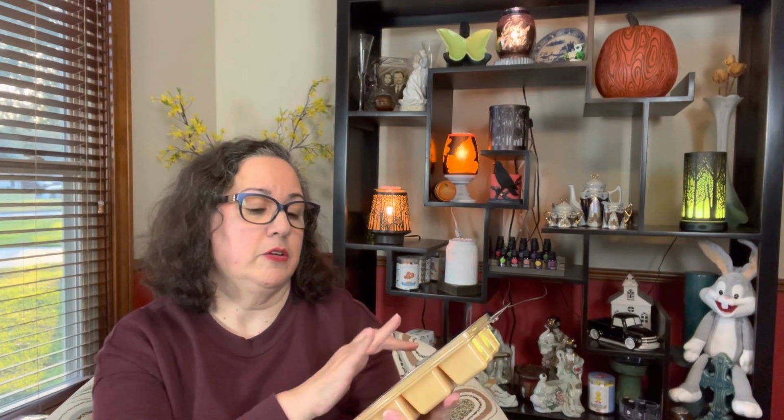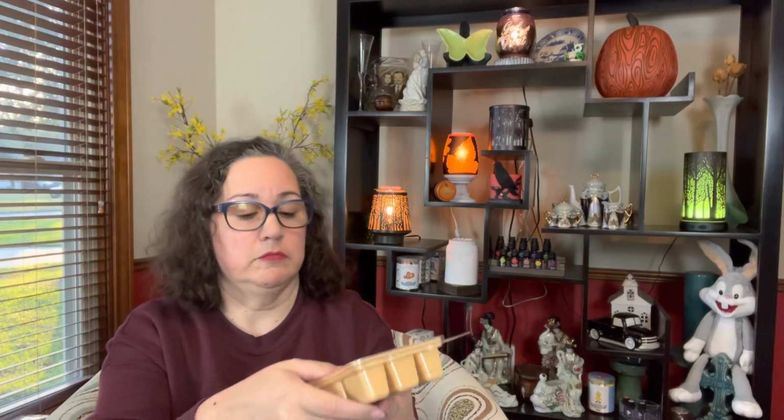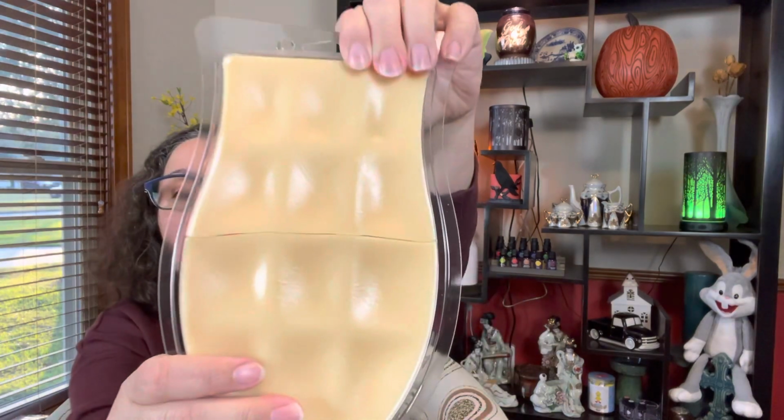And this thing has got a big crack. It'll make it easier to pull out and cut up afterwards. I'm just going to show you. It's no biggie. But I do like Vanilla Bean Buttercream.